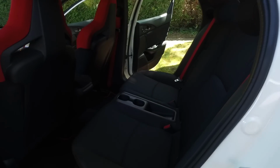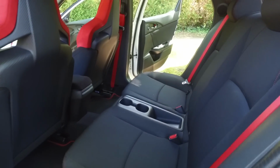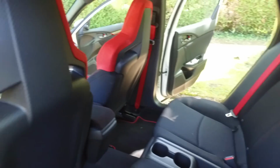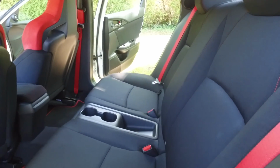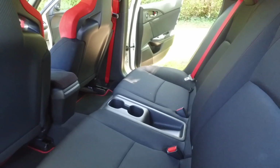Now you go to the back, and there's nothing. They couldn't put red inserts in the middle. They couldn't mirror the front seats. They have all of that in the front with the red, nothing here except for the seat belts. They could have at least mirrored the material. And you notice right away, there is no fifth seat in the middle.